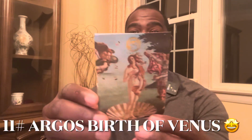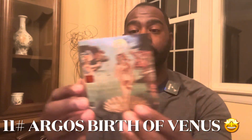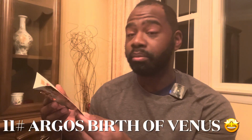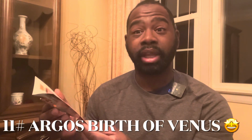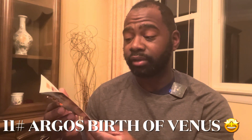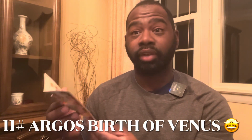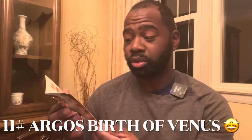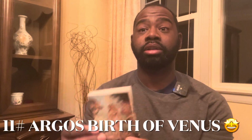Birth of Venus. This one here, beautiful artwork. So this one here has notes of bergamot, peach, orange, grapefruit, osmanthus, lavender, narcissus, tuberose, iris, violet, raspberry, and chocolate. Base notes of amber, vetiver, cedar wood, ladamum, sandalwood, cashmere woods. Birth of Venus.